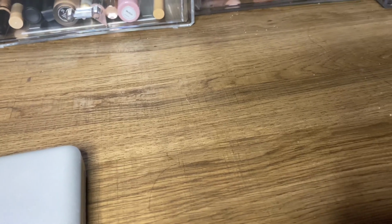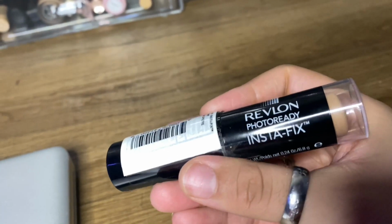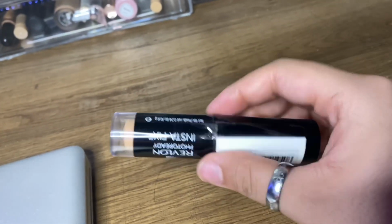In regards to another foundation, if you want to go through a drugstore, this is by Revlon, and this one's also, it's the PhotoReady Instafix. This is really good. Usually I try to stay away from liquid foundations a lot, unless it's like an occasion, but anything that's quick fix, I would use this as well, or the one that I just showed you.